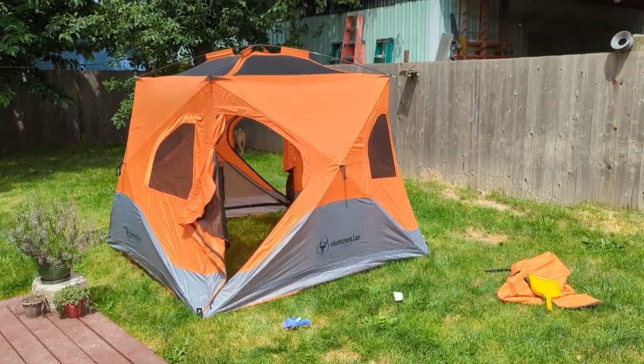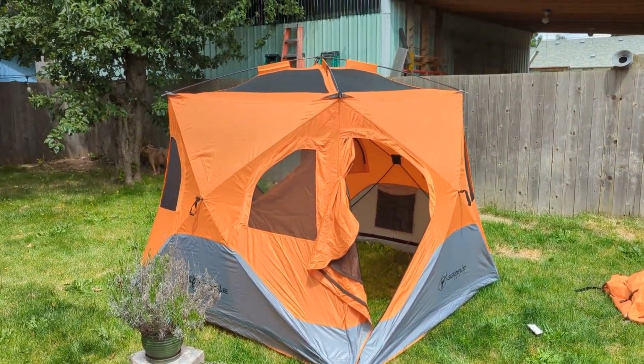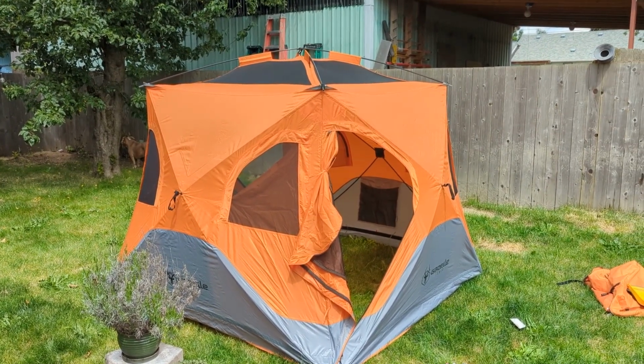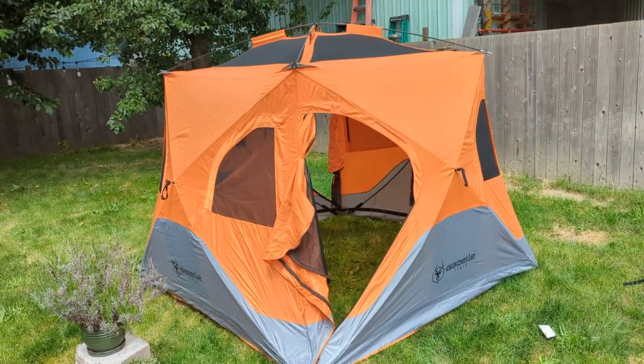And before we get into how or where I got this tent, I just want to be clear and tell you that this is a return, came from a, I guess, unauthorized retailer from what I understand. So there is no warranty. Don't expect a warranty, and don't expect a perfect tent.